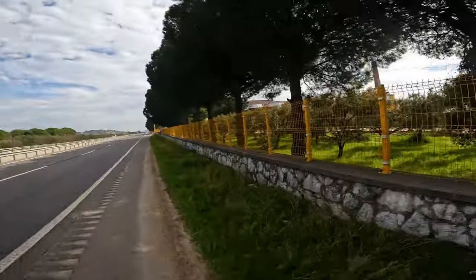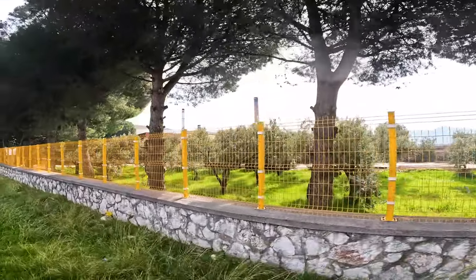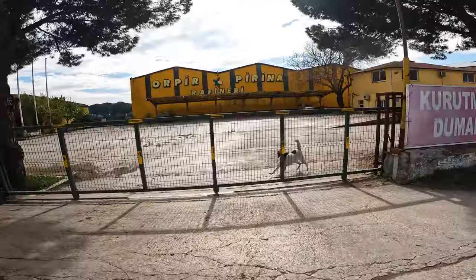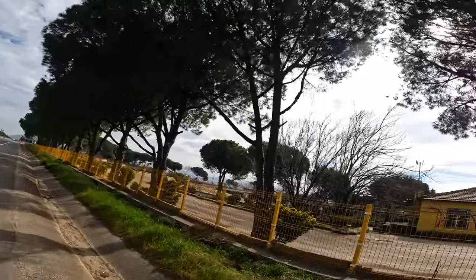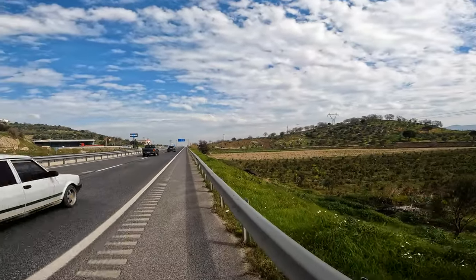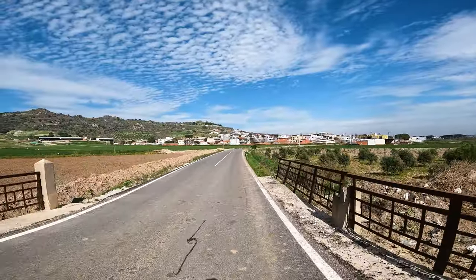It smells like a landfill around here. Maybe it's this place. It's an olive oil refinery. Bergama, Pergamon. All right, made it to Bergama.